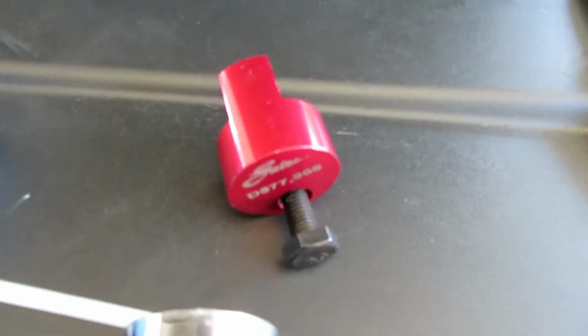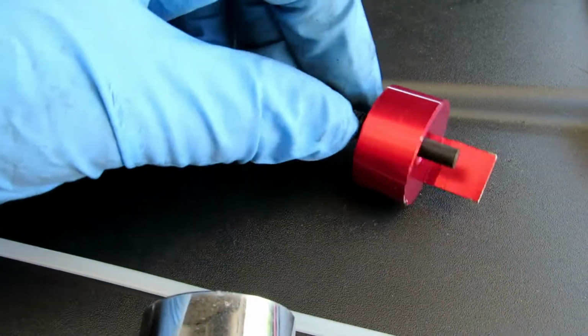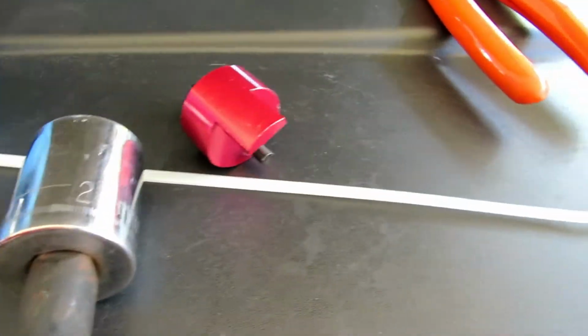Let me get them out again. Y'all, this Gates stretch-fit belt tool, that is a straight piece of garbage to me.